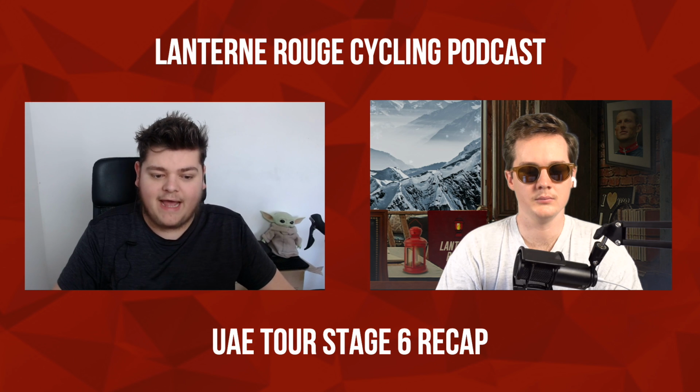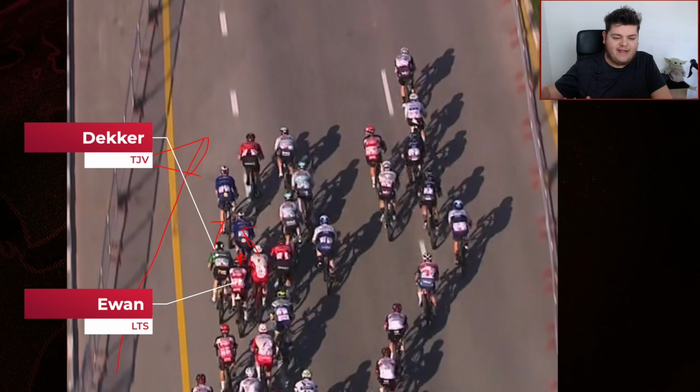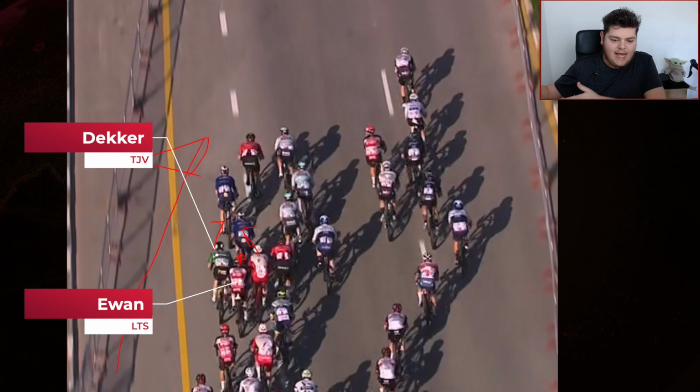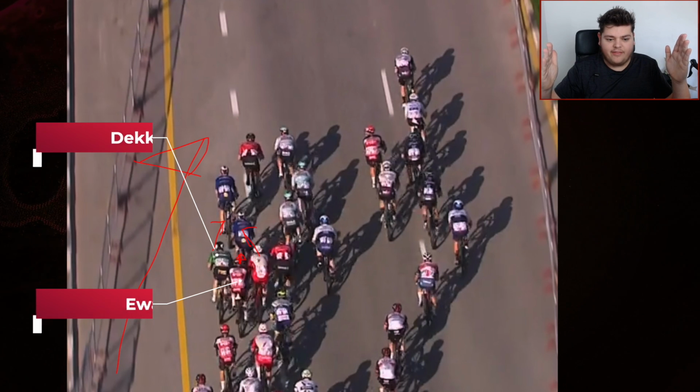And then he has the problem that just left behind him is Decker, and right of him, not really behind him but just next to him, Viviani is hanging out with Bauhaus next to that. In that situation, Ewan obviously tries to follow the Bennett wheel, and he's relatively in the wheel, and that is where the road narrows. So you've got Bennett in front, Ewan in the wheel of Bennett, Decker on the left and Viviani on the right, and the road narrows.